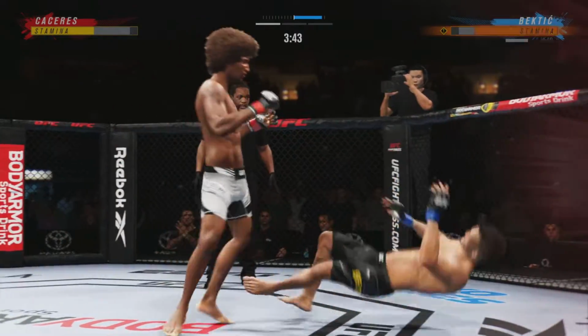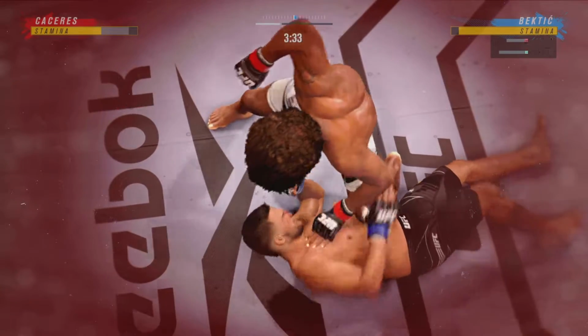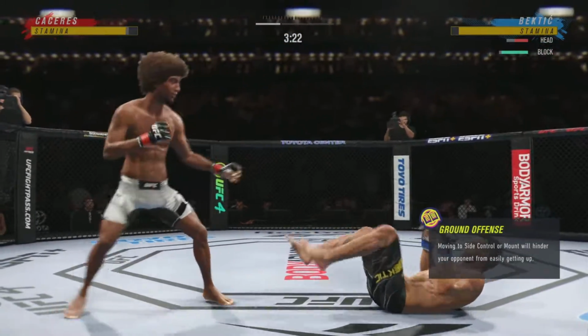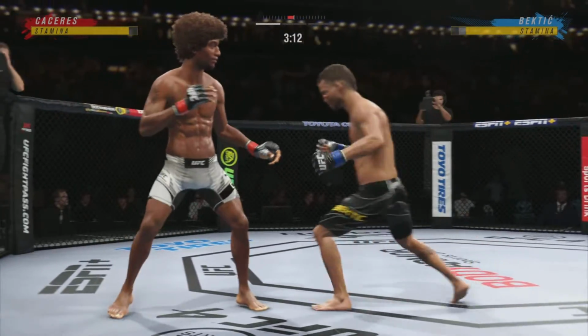Oh! Oh, he's hurt bad. He needs to start looking for the finish now because he's got him in very bad shape. Now he's on top of him looking for the finish. Back to his feet. And just inches away from landing one of those big right hands.